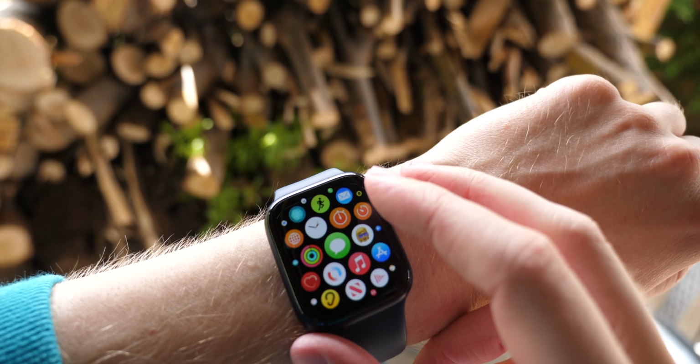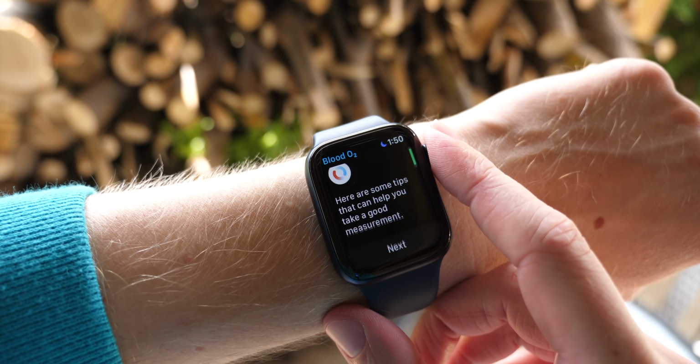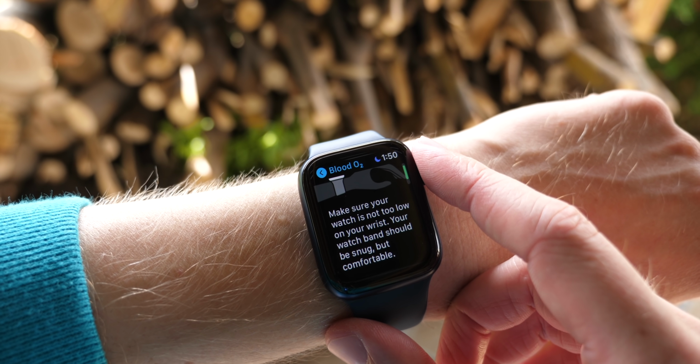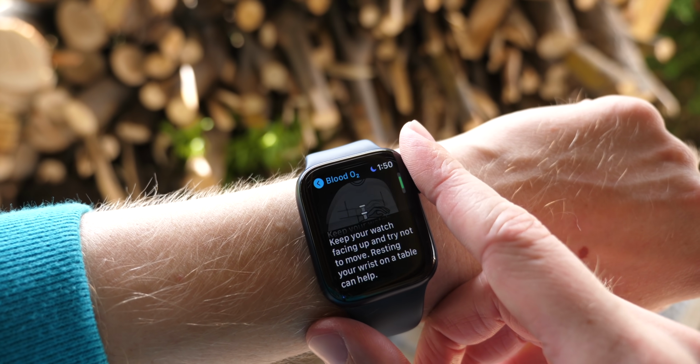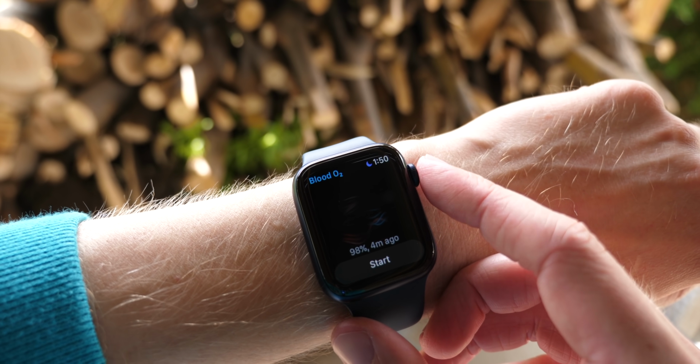But what I've been absolutely dying to try is the new blood oxygen monitoring. So this is pretty cool. It's going to tell you how to get a good measurement, make sure it's not too low, should be snug but comfortable, all the good stuff. Keep it facing up. Resting your wrist on a table can help. Well, you know what, let's just try it out.